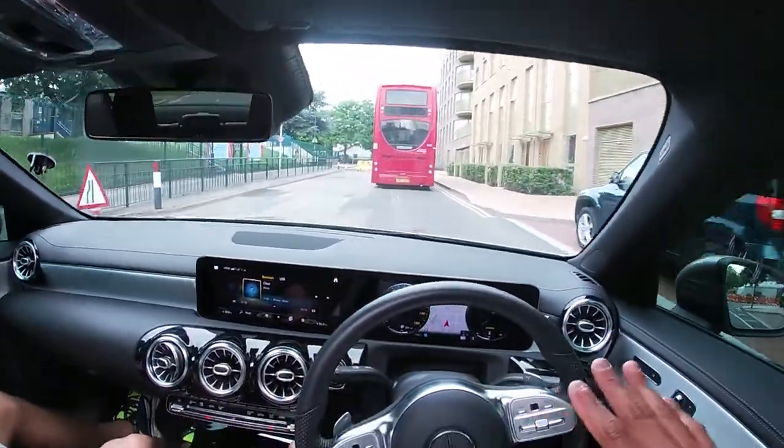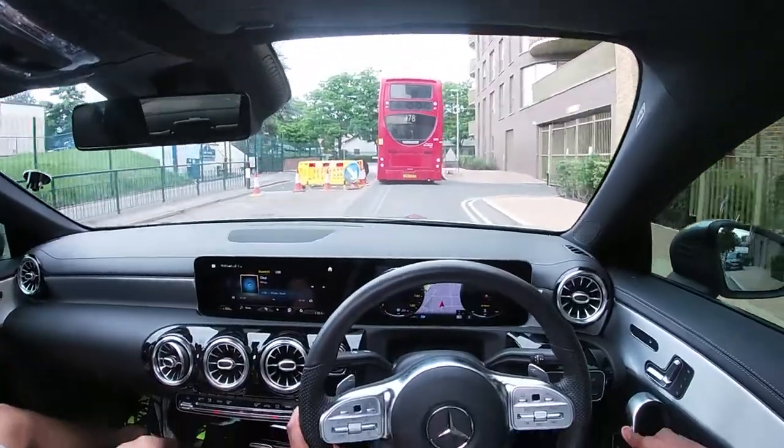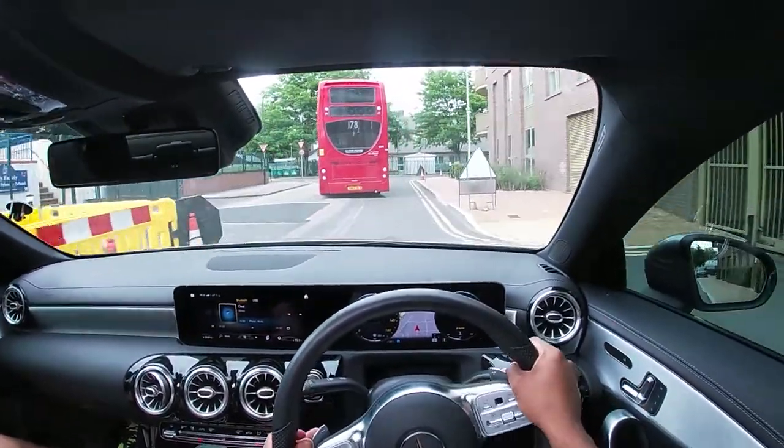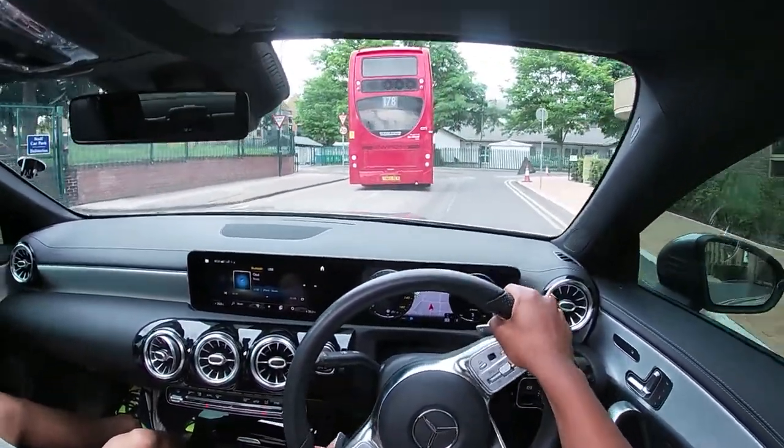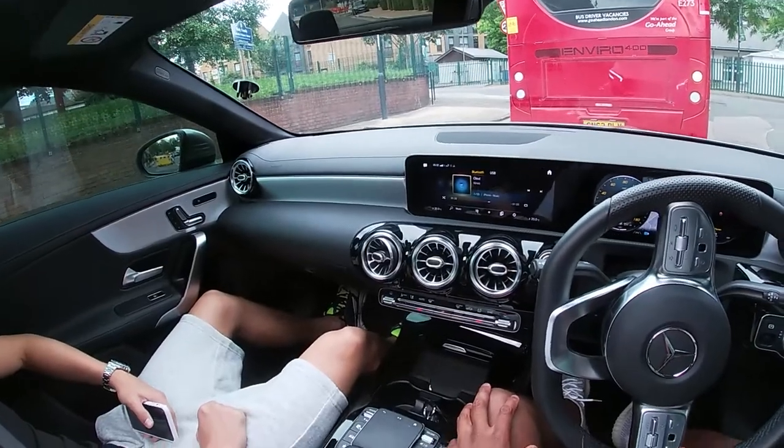But it's low, the suspension is low. You could just feel that. Yeah, 100%. The suspension is low. That's the only annoying thing with this car. You have to properly slow it down for any humps that we may have.